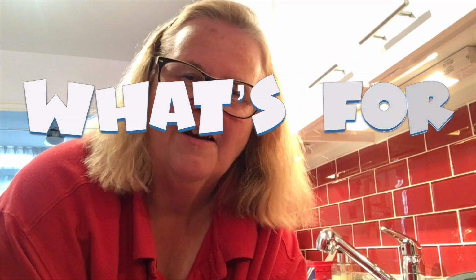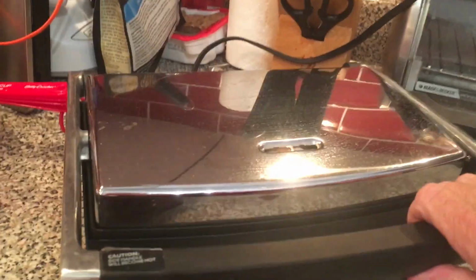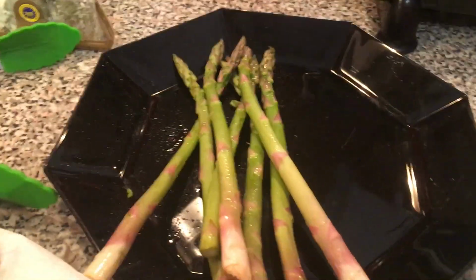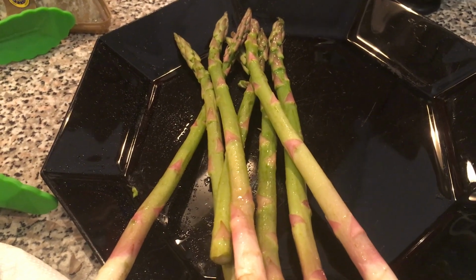Okay, so it's dinner time, and tonight's meal is chicken thighs with asparagus. So the way I prepare the asparagus is that I actually just use my little grill here, and I just put the asparagus on the grill, and I'm going to use a little bit of olive oil spray to spray the grill and spray the asparagus. And then you just put the asparagus on the grill and you brown it. You leave it on the grill for about 5 minutes, 7 minutes, until they're nice and brown.